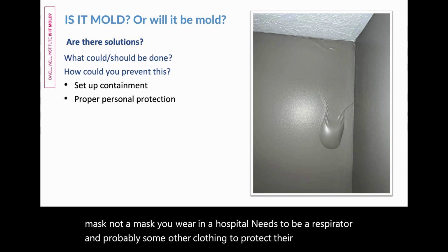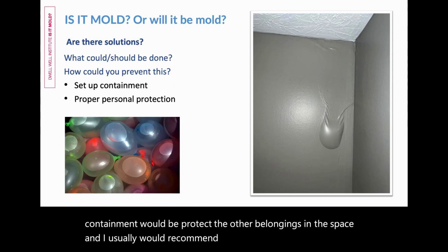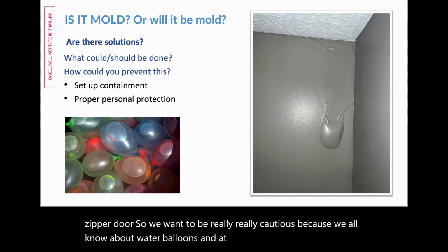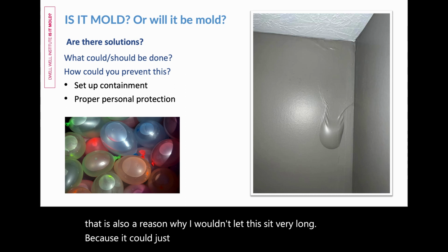The containment would protect the other belongings in the space, and I usually would recommend two layers of containment and a zipper door, so we want to be really, really cautious. Because we all know about water balloons, and at some point they just burst. That is also a reason why I wouldn't let this sit very long, because it could just burst at any time, and then water could come flooding in.